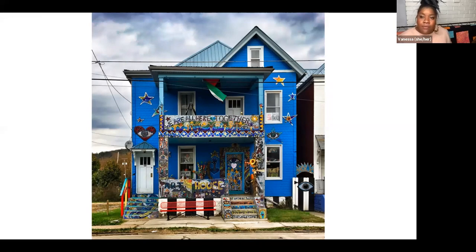And the house that we see on the screen right now is a bright electric blue house on a cloudy, overcast Pittsburgh day. There's a Palestinian flag hanging from the porch. There's glass mosaic stars and hearts and eyes all over the house. There is glass mosaic text on the front porch of the house that says, "We are all here together." There's a poem on the stairs that says, "Being at the art house where you realized you had wings the whole time."